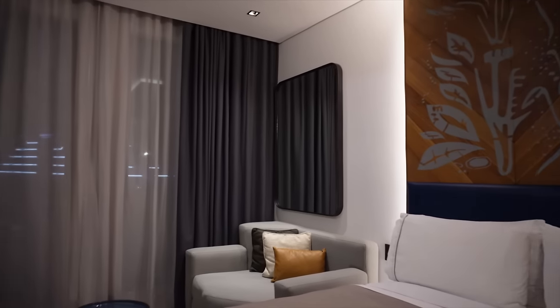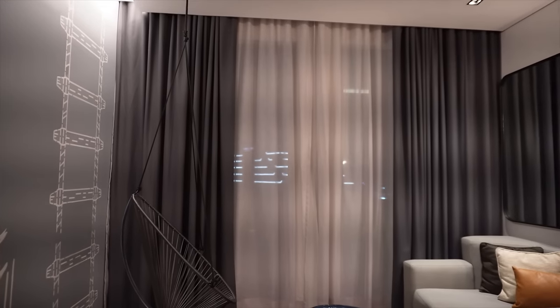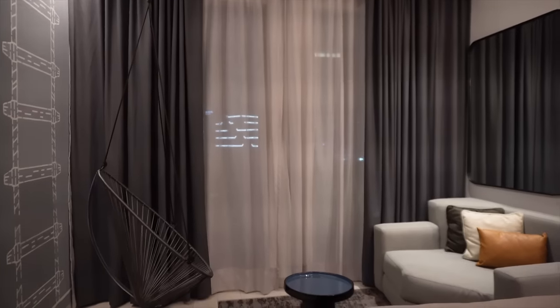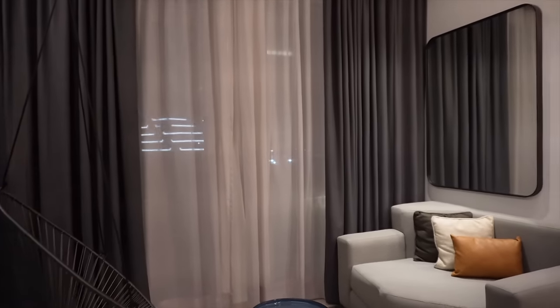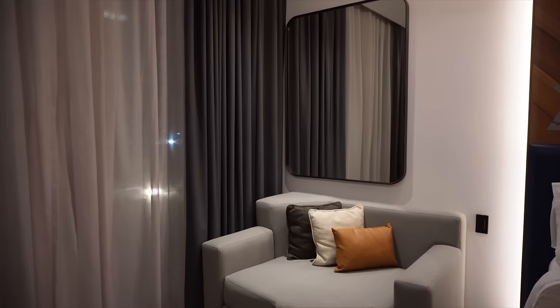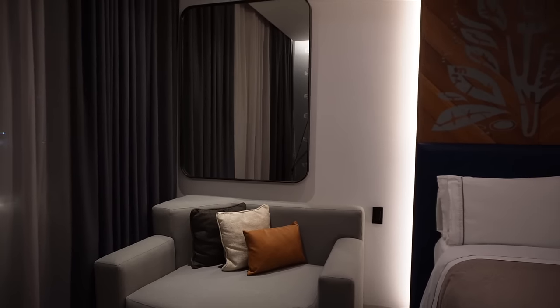And now let's head on over. We don't really have much of a view. As you can see, it's peeking through the curtains. It's just a little, you know, city view. On the other side of the hotel is the marina or the ocean, whatever it may be. There's a body of water on the other side, but we don't have that today.